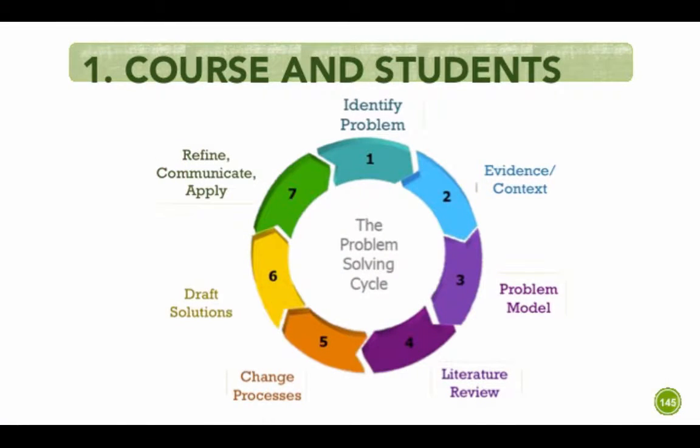The course itself, I put together a kind of problem-based learning model, which essentially has this cycle. You might see some little differences, but basically you identify a problem, you use evidence or context to really clarify what the problem is. In our case, we do a problem model and do some literature review to see what other people have done about this problem, come up with some change processes, draft some possible solutions, modify those, and that is essentially how the course worked. All of this was done at a distance and online only, so you had some additional complications of getting that accomplished.